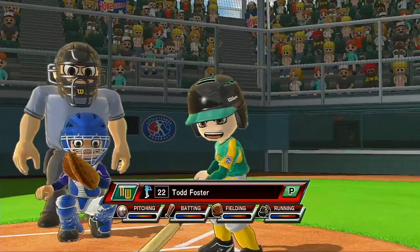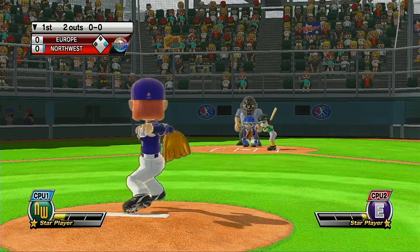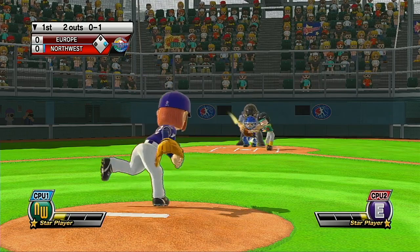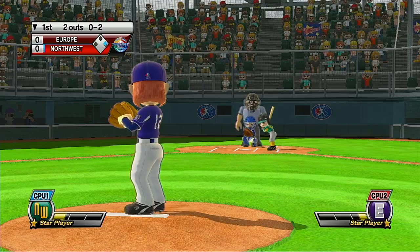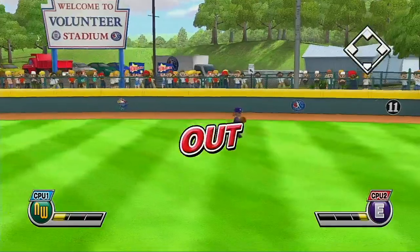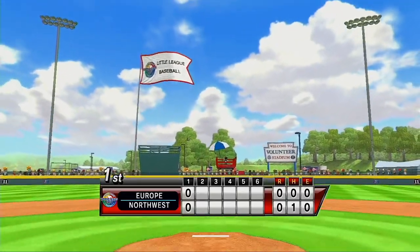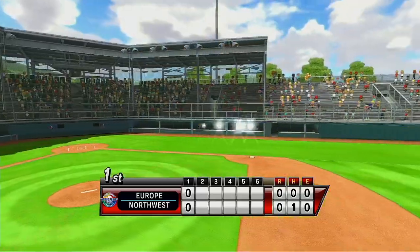Batting cleanup and pitching, number 22. Strike. What are you waiting for? That's a perfect strike. Some of these players are so good that once they get to bat, they're already in scoring position. Out. Chain side. A separate post office is not far from Volunteer Stadium for the postcards players, families, friends, and fans want to send from the Little League World Series.